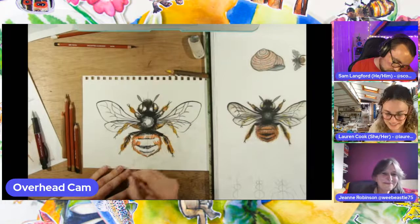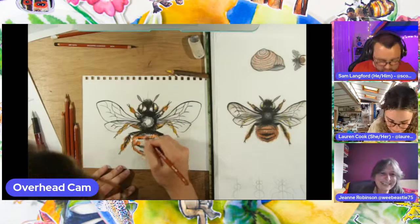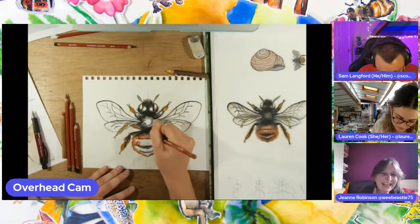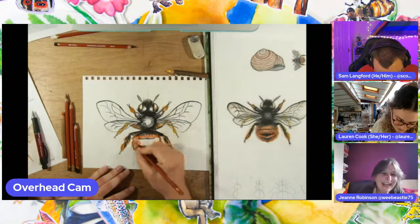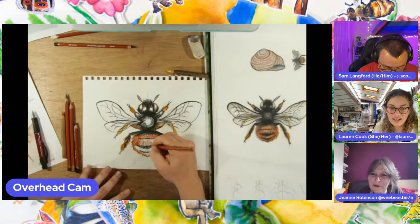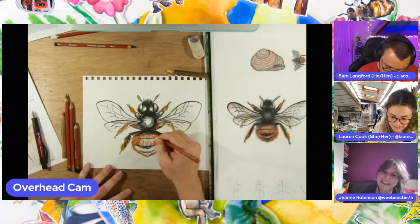How's your colouring going, Sam? Are you nearly there? Yeah, I'm getting on not too badly. I think I'm going to be quite pleased with this at the end. Nice. And have you got any other drawing projects coming up, Lauren, that people can join in with, or what's next on the cards?